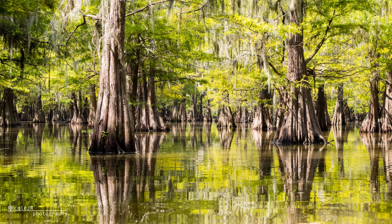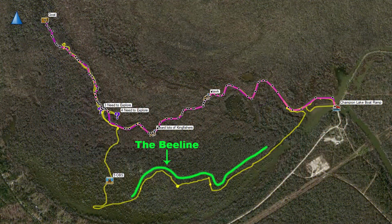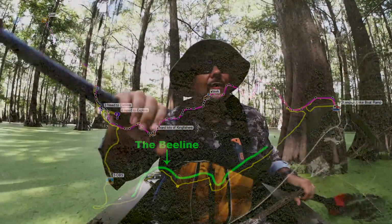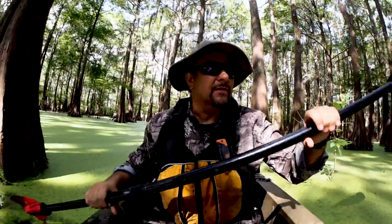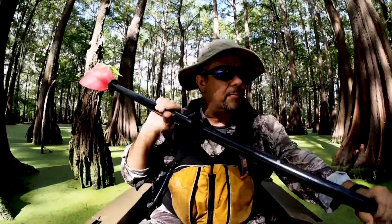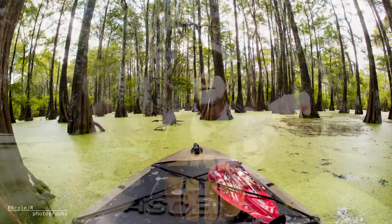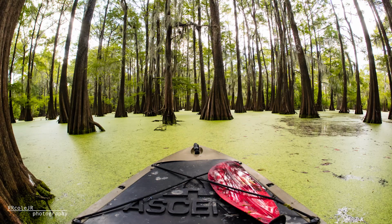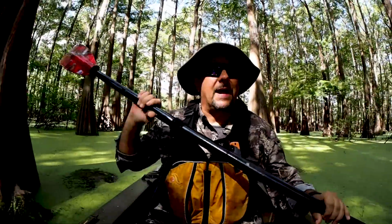Well, after exploring around that, I decided I'll just make a beeline towards the boat ramp and just see what I find along the way. And now I find myself in this other area that's bald cypress. It's really beautiful. It's not open, doesn't have the open clear water. It's got all the duckweed on it, and a lot of wildlife in here too. But yeah, I'm making a beeline back to the boat ramp.